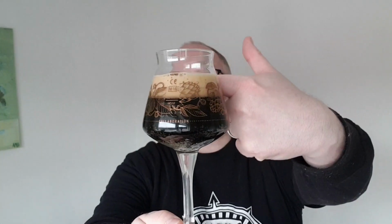Beer in glass, what have we got? Jet black beer, and we've got just over a finger of tanned head. It looks lovely, it really does. Let's get the nose. I'm getting sweet milk chocolate, roasted malt, and caramel. Honey, syrupy sweetness, maybe. On the nose I'm kind of getting that pancakey aroma, but maybe that's just my brain playing tricks on me.